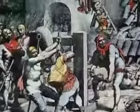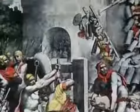Once the Romans broke through, they ran amok, killing thousands of citizens and selling the rest into slavery. Jewish holy relics were carried off to Rome to be paraded in triumph, and the temple was destroyed.